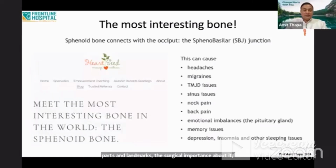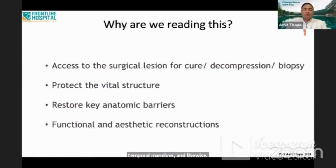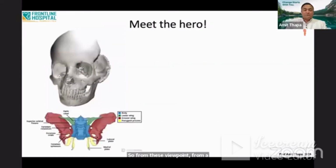So when I was trying to prepare this slide, I came across a website with a very interesting fact about this sphenoid bone, where one of the website bloggers was putting it forward as a cause of a lot of ailments: headaches, migraines, temporomandibular joint disorders, and likewise. But our interest as neurosurgeons is to understand these bones, not only to understand the access to the surgical vision for cure, decompression, biopsy, but also to protect the vital structures, restore the key anatomical barriers, and also to have functional and aesthetic reconstructions. So from this viewpoint, a neurosurgical viewpoint, I will be presenting this talk.